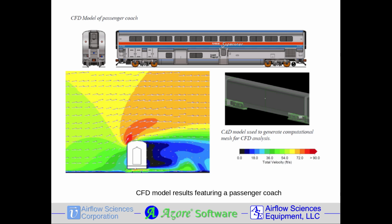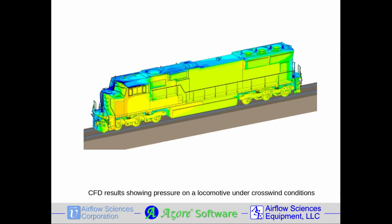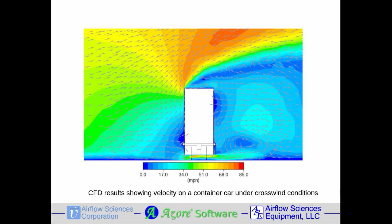In the unlikely event of a passenger coach being blown off the tracks, significant loss of life is possible. Using a combination of computer modeling and wind tunnel testing, ASE has developed a database of railcar rolling moments to predict impending tip-over conditions. Analysis included boxcars, hopper cars, well cars, gondola cars, auto rack, and trailer flat cars.